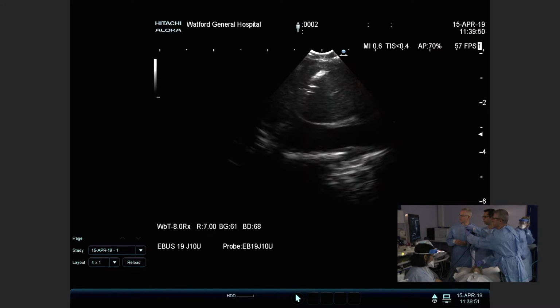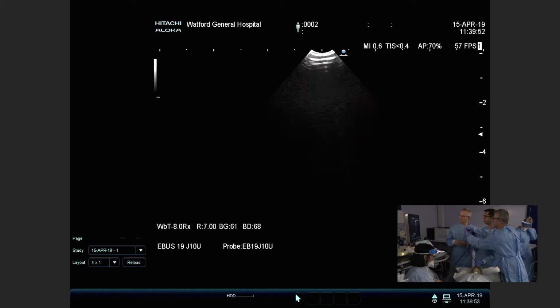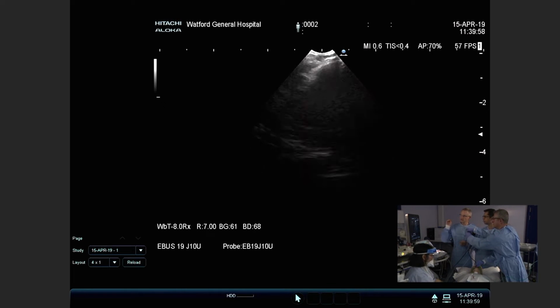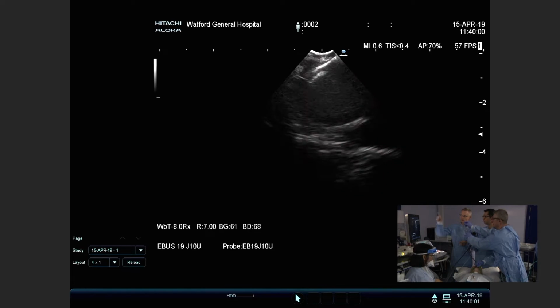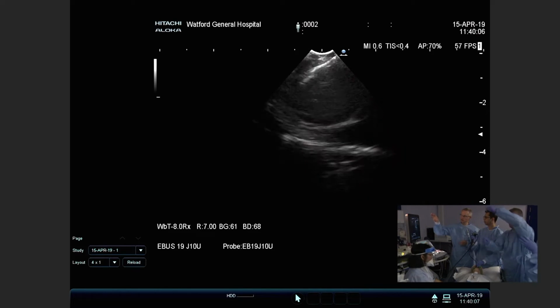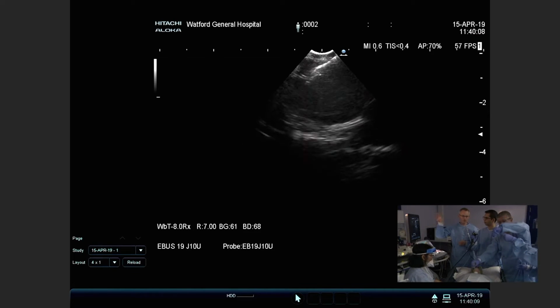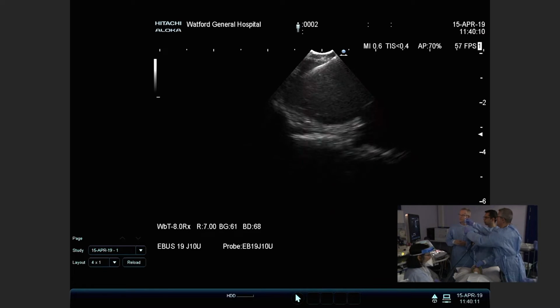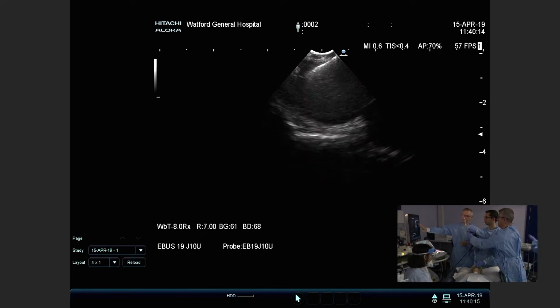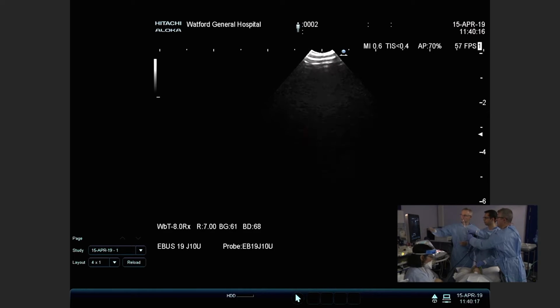So you can see the needle going in on the endoscopic view. But this is quite a good demonstration that when you see a very good endoscopic image, you don't always get a good ultrasound image, because on the endoscopic image you have air in the lumen. But as soon as you lose your endoscopic image, then you start to get a very good ultrasound image.